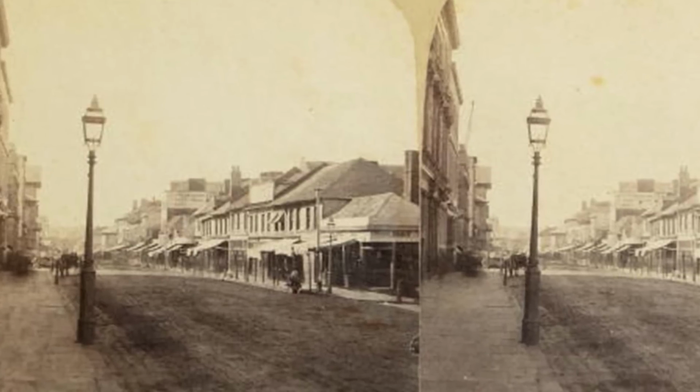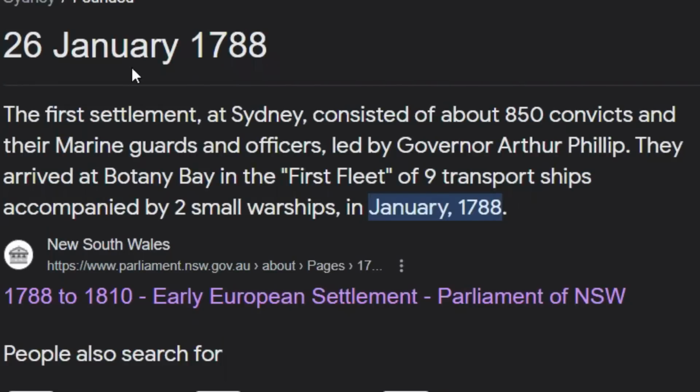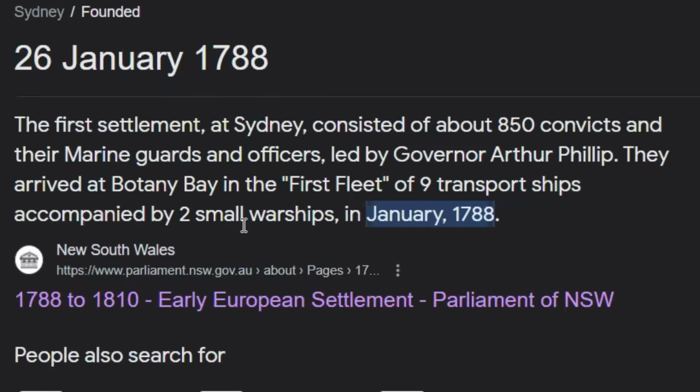And as you'll see, Sydney was founded 26th of January 1788. The first settlement at Sydney consisted of about 850 convicts, their Marine guards and officers, led by Governor Arthur Phillip. They arrived at Botany Bay in the first fleet of 9 transport ships, accompanied by 2 small warships in January 1788. So this is the story.